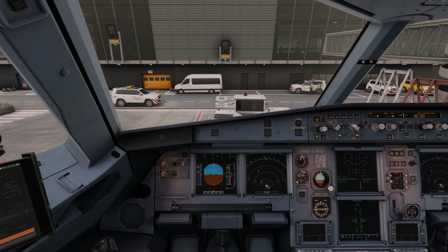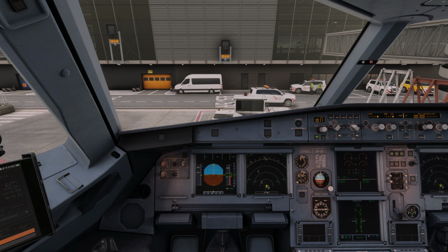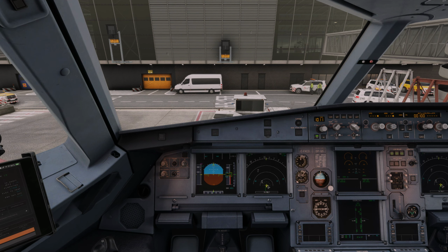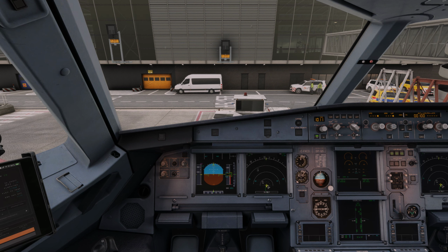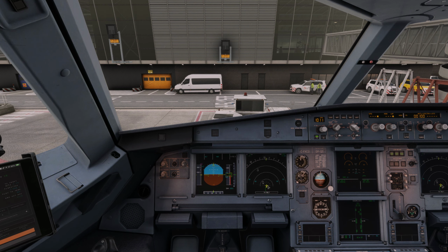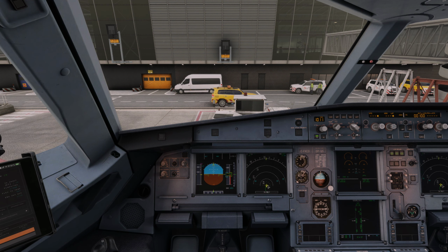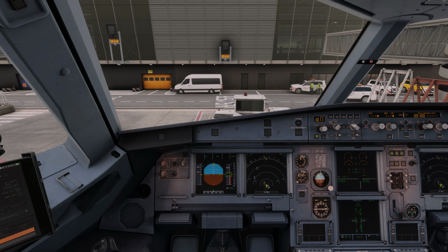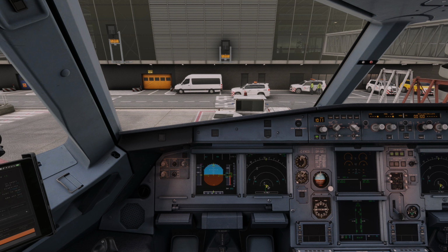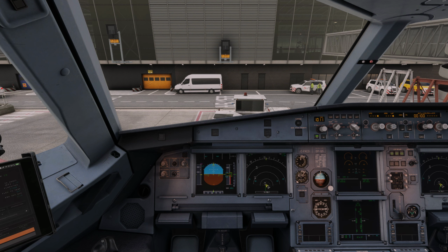Delivery, good afternoon, Air Canada 114, Airbus 320 at stand 157 right with information India, request clearance to Frankfurt. Air Canada 114, Brussels delivery, good afternoon. Information India is current. You are clear to Frankfurt by the Sprimo 6 Lima departure, runway 19. Initial climb is flight level 60 and squawk 1000. Clear to Frankfurt via the Espero 6 Lima departure, runway 19, initial climb flight level 60, squawk 1000, Air Canada 114.